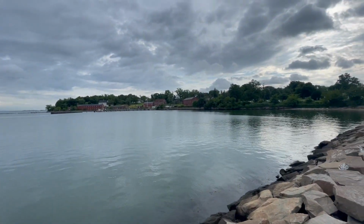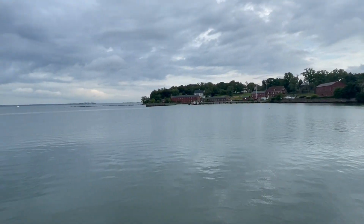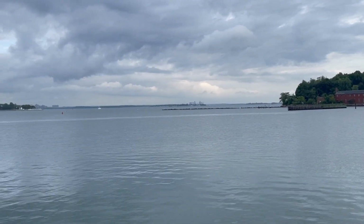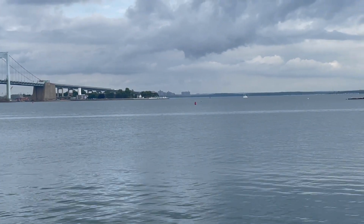But here is basically a better view of Fort Totten, as we can see over here. Down over there, that looks like the city of New Rochelle. And then the buildings right in the back seem to be Co-op City, which is in the Bronx.